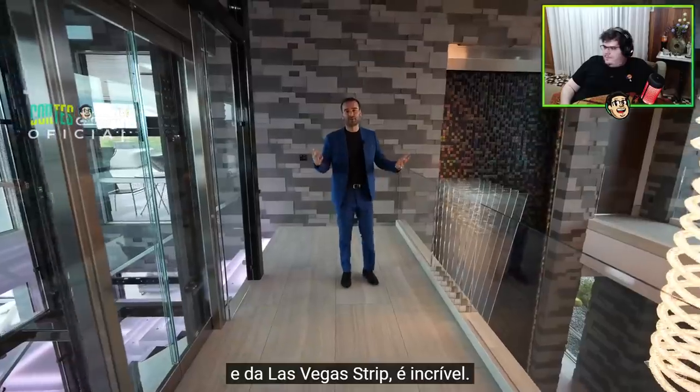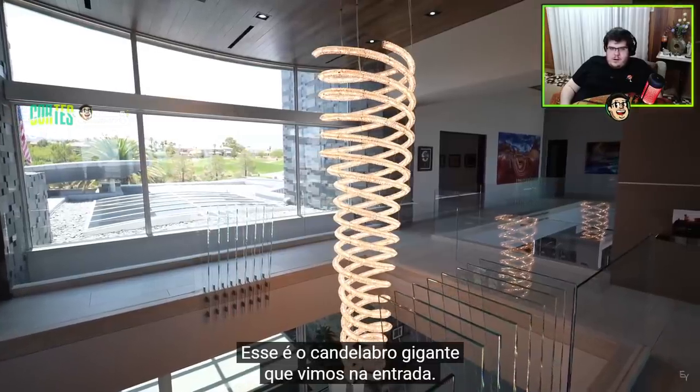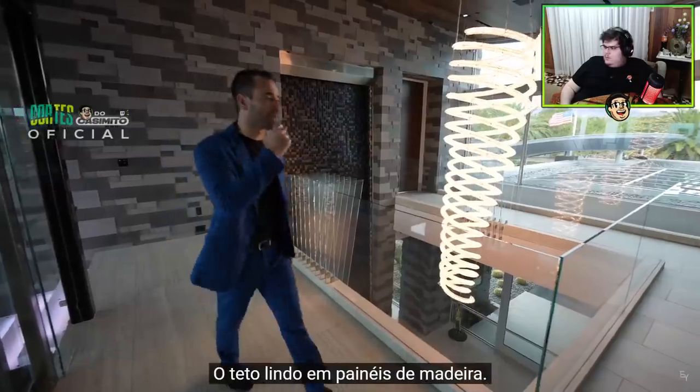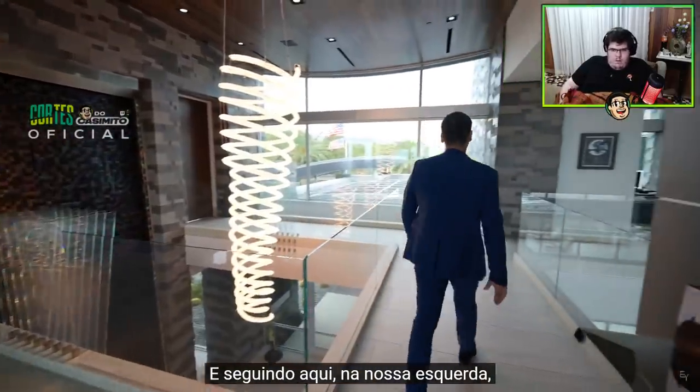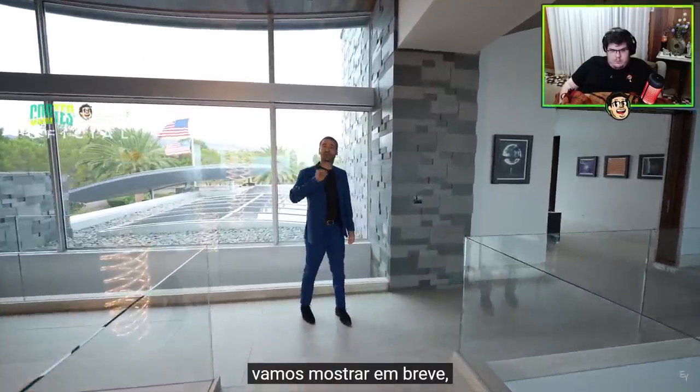Las Vegas Strip. It's phenomenal. The section is all open. That's the massive chandelier that we saw off of the entry. Beautiful wood paneled ceilings. And following this walkway, on our left-hand side, we have the primary bedroom, which we're gonna check out in a bit.